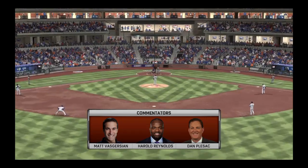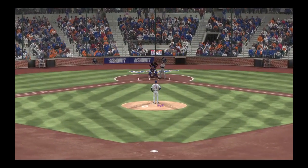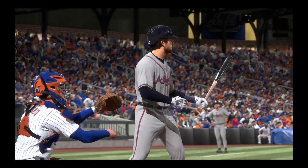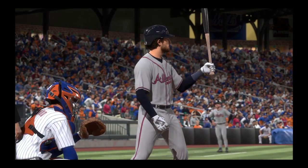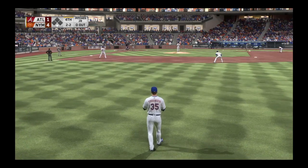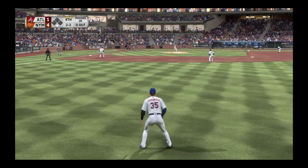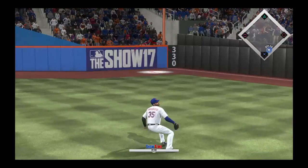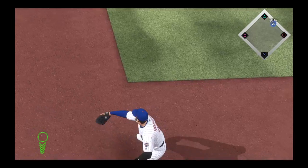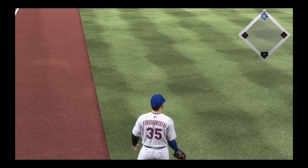Matt Vasgersian, Harold Reynolds, and Dan Plesac, the former #1 overall pick. Dansby Swanson is the first to bat in the inning. Nobody here, nobody. Now the pitch. There's a swing and a drive hit well out to right field. Vaughn ranging back, but he won't get there as it lands just shy of the wall. And he's going to get to second now with nobody out.